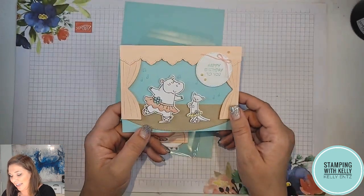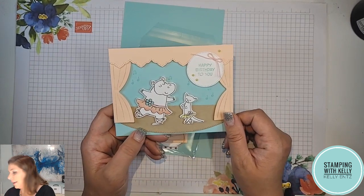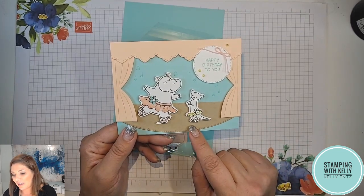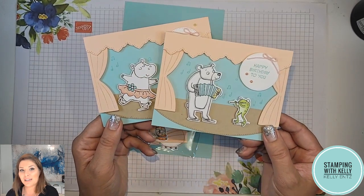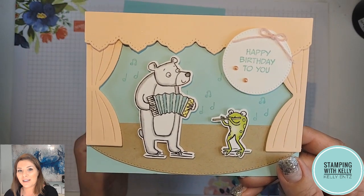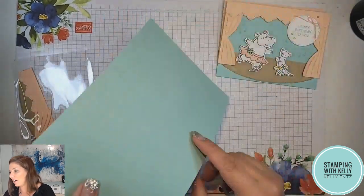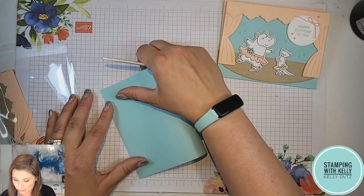I should have had that one here as well, but it's all put away. I'm not cleaning up. But this one is featuring either a version with little dancing animals, or a version with little musical or singing animals. So I hope you enjoy the selection that you got. Now let's start to put this one together. Taking our Pool Party cardstock, I'm just going to score that.